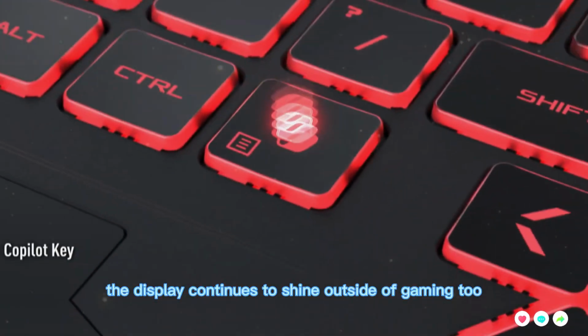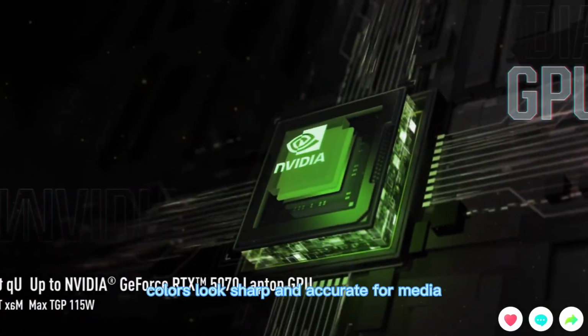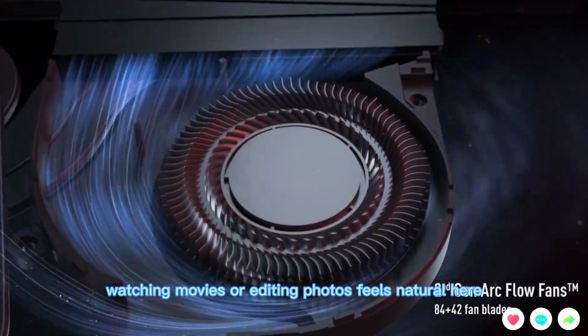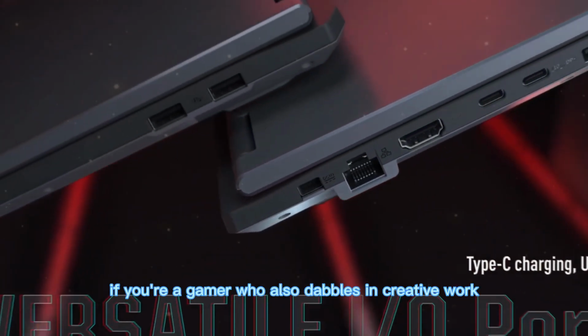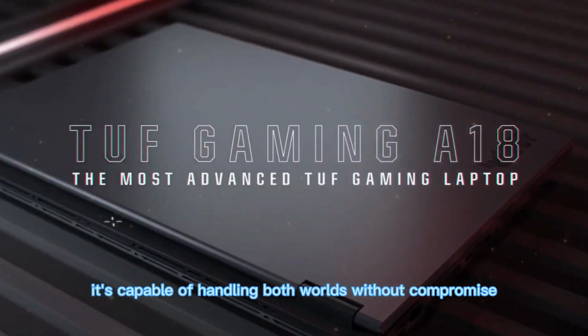The display continues to shine outside of gaming too. Colors look sharp and accurate for media, and brightness levels are enough for most indoor setups. Watching movies or editing photos feels natural here. It's not a creator-focused laptop, but it doesn't fall flat either. If you're a gamer who also dabbles in creative work, it's capable of handling both worlds without compromise.